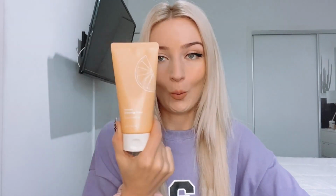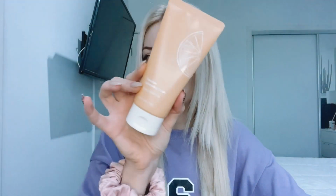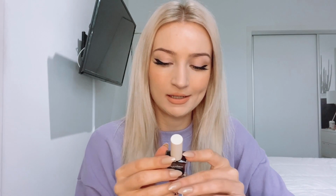Ooh, this is a deep cleansing foam. And I'm guessing it's a grapefruit scent. Wow, very nice. Oh, it's made in Korea, so you probably know that the skincare is gonna be pretty good. So this is it here. Pretty big bottle too. And last in this little mystery bag, we have water-based peel-off nail polish in Sunshine.